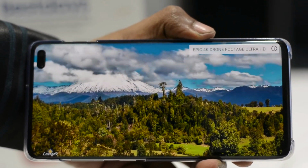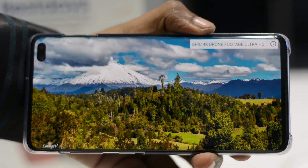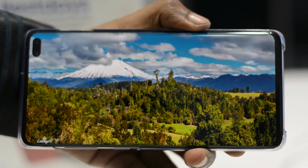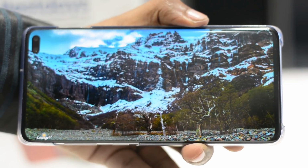I feel you'll get used to the cutout for the camera in a day or two. It's less obtrusive in day-to-day use, but it's noticeable when watching videos on full screen or browsing the web. With the Galaxy S10 and S10e, I feel you won't even notice the cutout for the camera.